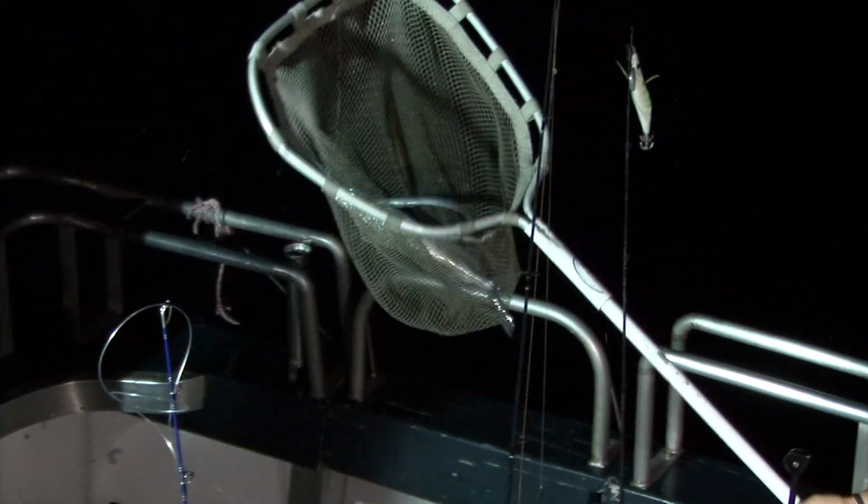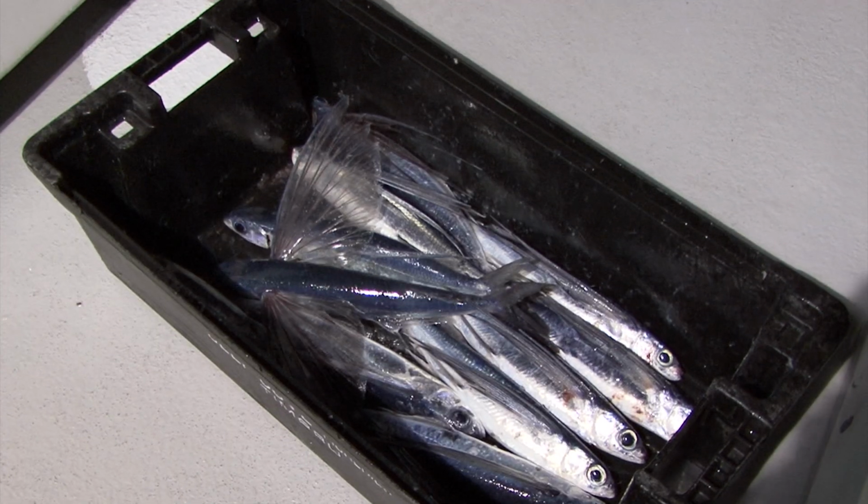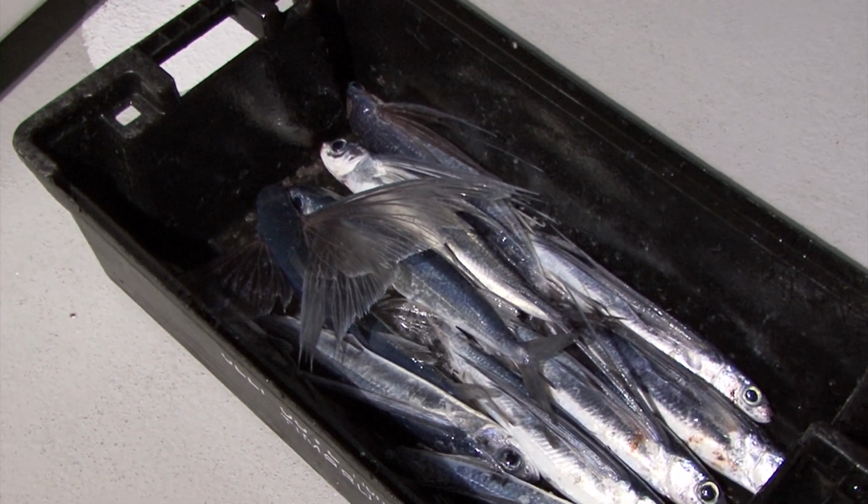When we arrived at our anchorage for the night, there were flying fish everywhere. They don't stay alive too well in the bait tank, but are still reasonable dead baits. What we really wanted though was some jack mackerel as live baits, so we baited up and fished through the night.